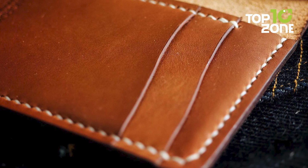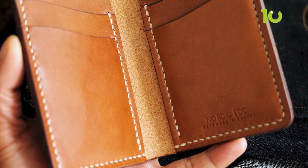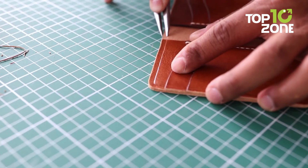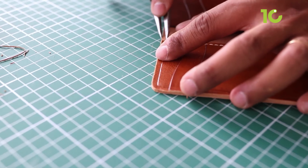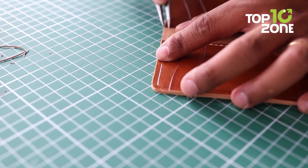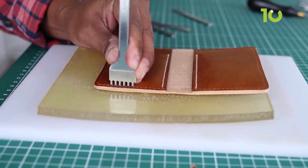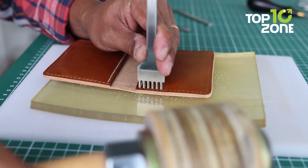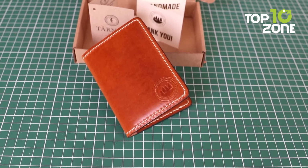With the ability to comfortably hold 10 to 14 cards, the wallet features a modern and unique form that eliminates the need for a bulky long bills compartment. It has 6 pockets, including 4 vertical pockets for cards and 2 hidden pockets for bills, receipts, and seldom used cards. The Nordic EDC Wallet number 62 is the perfect accessory for anyone who appreciates quality craftsmanship and practical design.